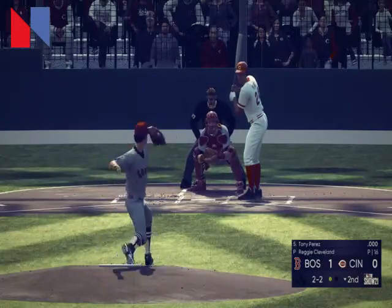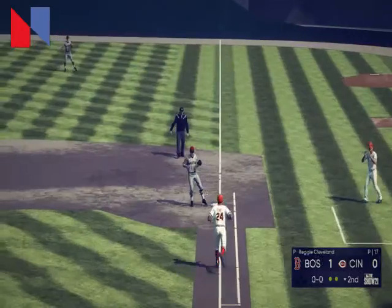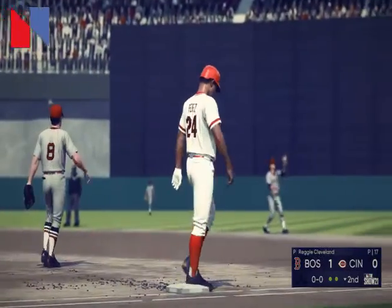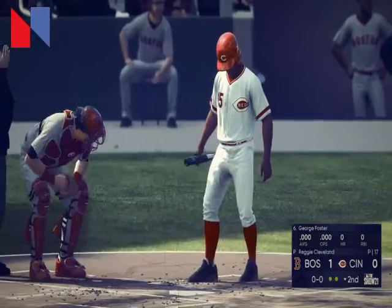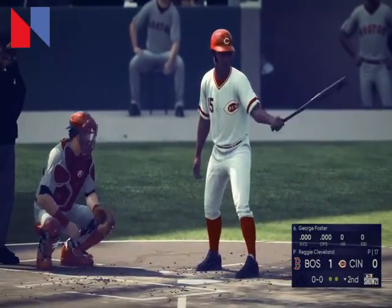The 2-2. Down the first baseline, and he'll step on first for the out. Three unassisted. Batting fifth, the left fielder, George Foster. Next up, George Foster will try to make something happen with two gone in the bottom of the second.